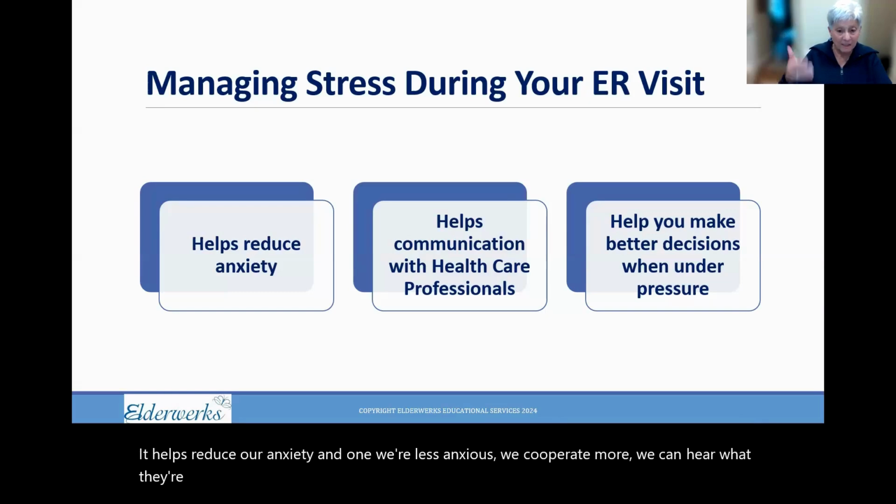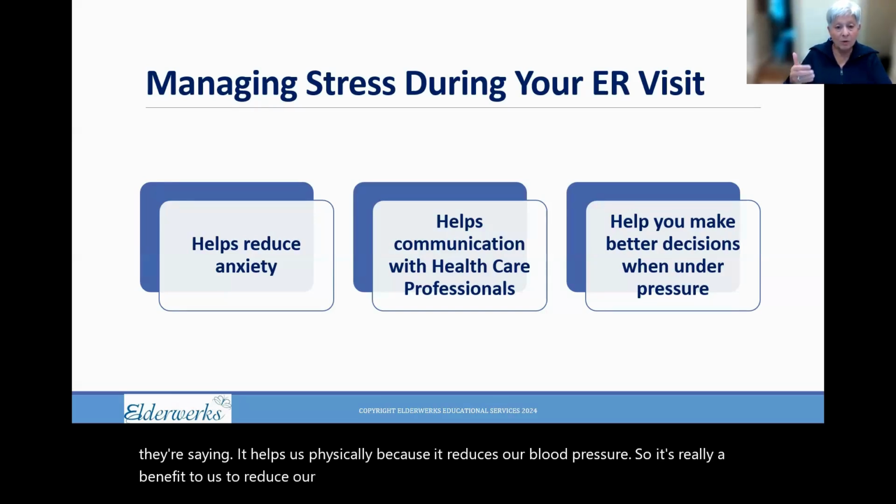It helps us physically because it reduces our blood pressure. So it's really a benefit to us to reduce our anxiety. And so thinking about stress management is important. It also helps us communicate with our healthcare professionals better.